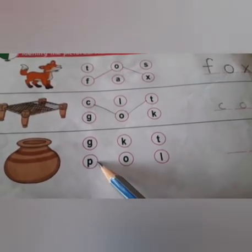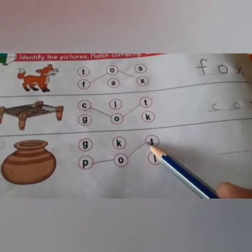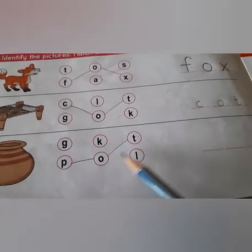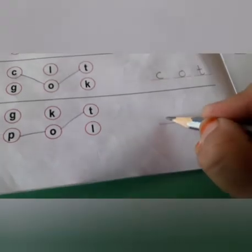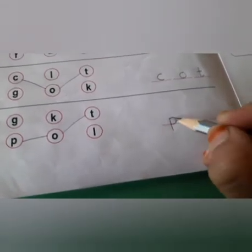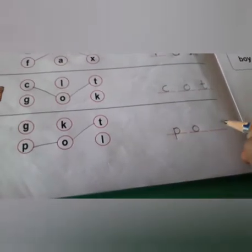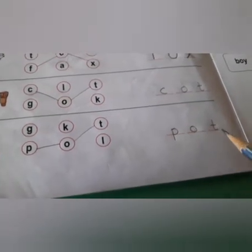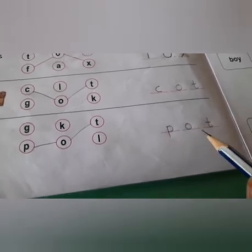So come on, match with me. P O T, pot. P O T, pot. Now let us write the spelling of pot. Come on. P. Children, P you have to write like this. You have to take it down. P O T, pot. P O T, pot.